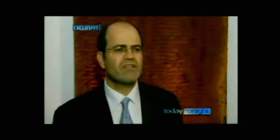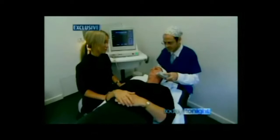And the whole treatment takes about 45 minutes. There's no cutting of the skin, there's no surgical recovery period and patients can go straight back to work. It wasn't invasive and also it was more natural and less traumatic. It's part of a new trend.